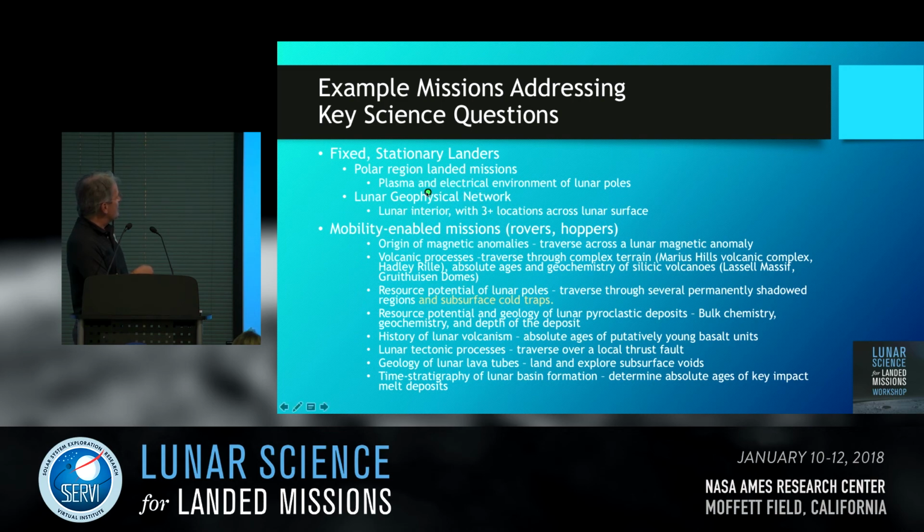Something that people haven't talked about too much is the plasma and electrical environment of the lunar poles. There's some concern about that. Personally, I'm not concerned about it, but I can see where the arguments come from. That differential charging may be important up there, and the charging of dust and lofting of dust may be important. Mobility-enabled missions are huge, right?